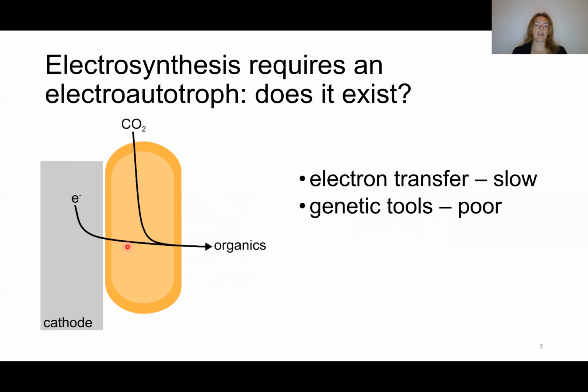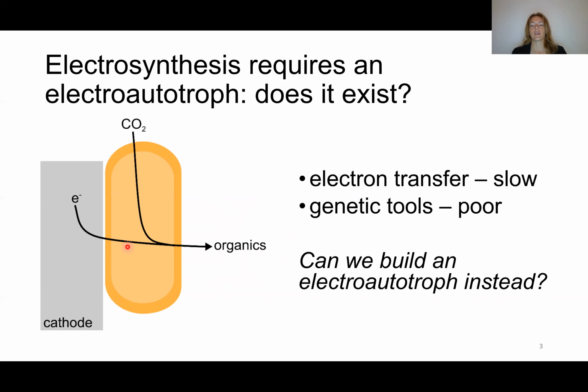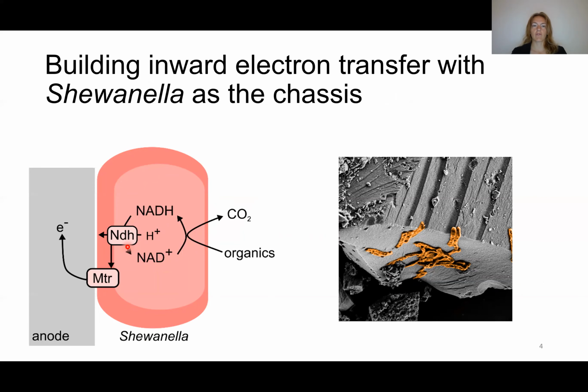Or it could just be because the individual organism is so different from our current model organisms in synthetic biology that the tools we have, like plasmids and genetic engineering tools, simply don't work for those organisms. So while there's a lot of interest in pushing those organisms forward and developing their genetic systems, my lab wanted to ask a different question, which is, can we build an electroautotroph instead using genetic parts and organisms that we really understand well, rather than starting from something that has this metabolism already? And the platform organism that we've chosen for this project is called Shewanella oneidensis.